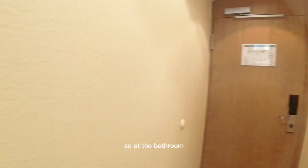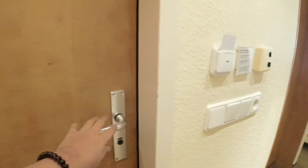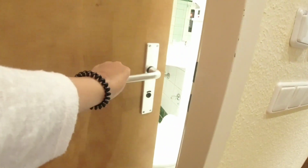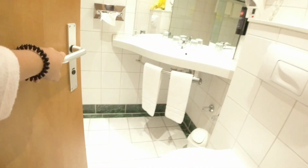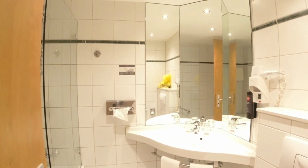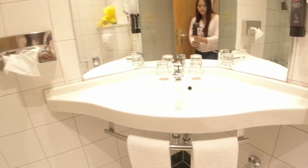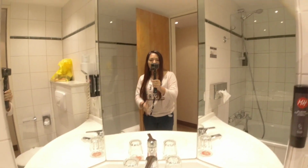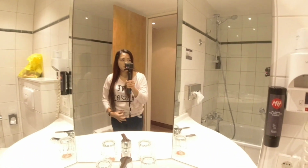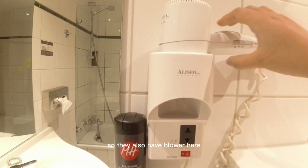So, ito na yung bathroom. Let's go to the bathroom. First, turn on the light. And ta-da! So in fairness, ang laki-laki ng bathroom nila, guys. Ang laki-laki ng bathroom, guys. So they also have the door.